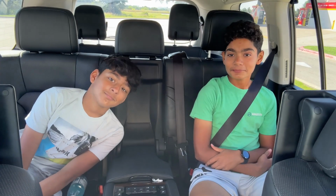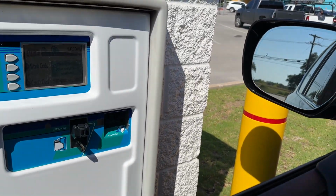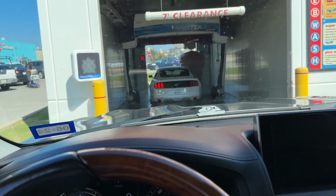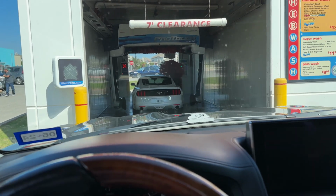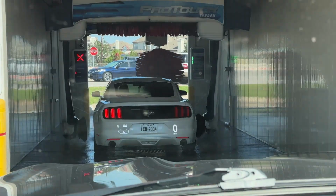Excited, boys? They're not excited. Get a quick car wash. This poor car, it's our daily. It goes to the grocery store, Home Depot, everywhere, so it doesn't get a lot of exterior love. Drive-through car wash it is. Don't hate me.